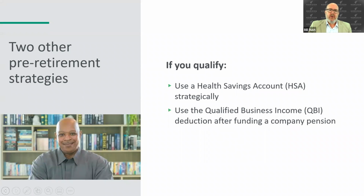All right. So there are also two other pre-retirement strategies to consider, and they don't apply to all people, but worth mentioning here. The first has to do with how you use a health savings account. This would only apply to people who are covered by a high deductible health plan, HDHP. The second has to do with small business owners and those who want to be extra tax savvy in saving for retirement. They can fund a company pension plan, which for certain high earning business owners can increase their ability to claim what's called qualified business income deductions, QBI. Both of those features of the tax code could be used to manage your tax exposure and provide pretty significant tax favored benefits throughout retirement. So if either or both of those apply, make a note of that.